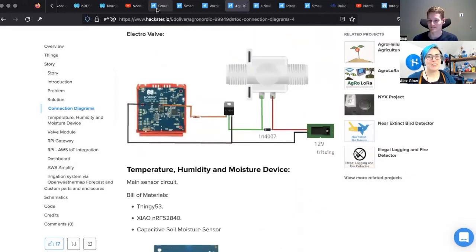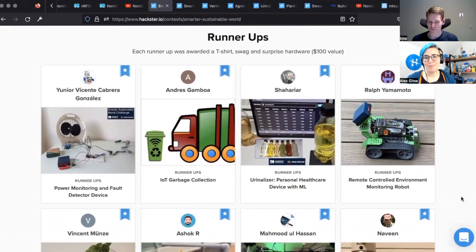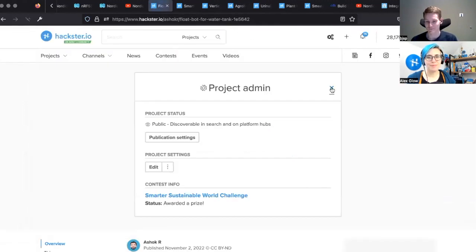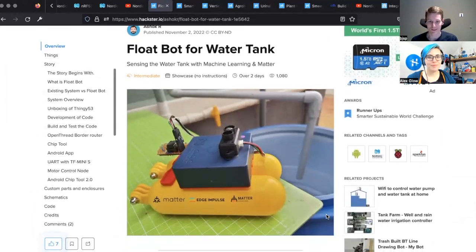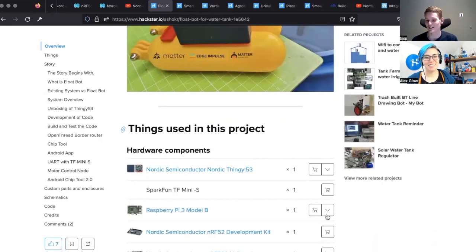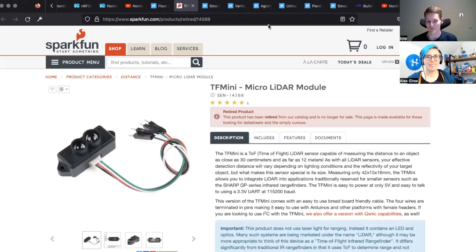Any other favorites that you had from the contest that didn't end up in the top? Well, the FloatBot, that was also really cool. One from Ashokar. Very cool. Being able to sense the water tank level using machine learning, and they also took advantage of the small plug-in board that we sent with the Thingy:53 and added on their own external circuits. So I think that was really, really cool.